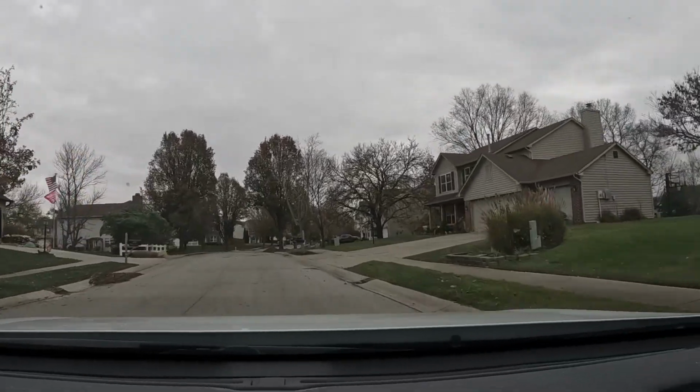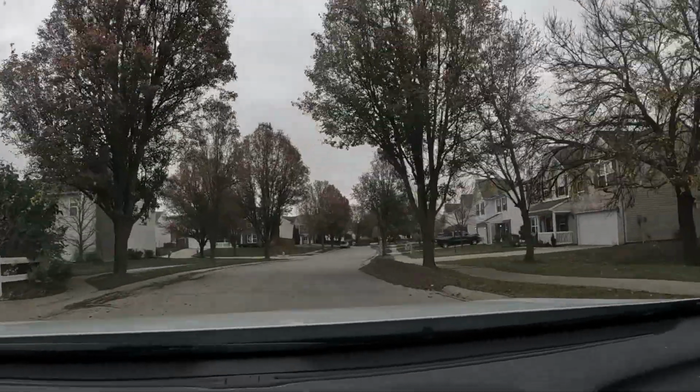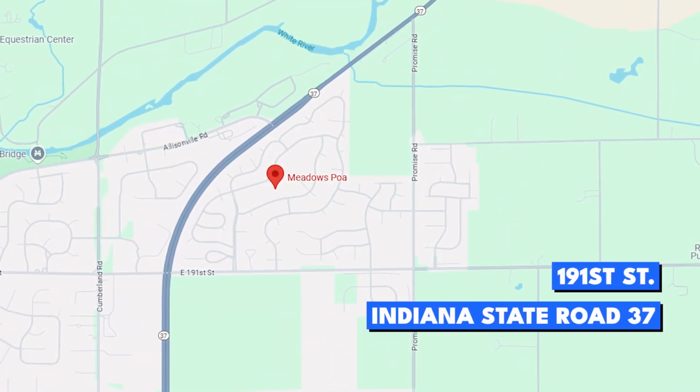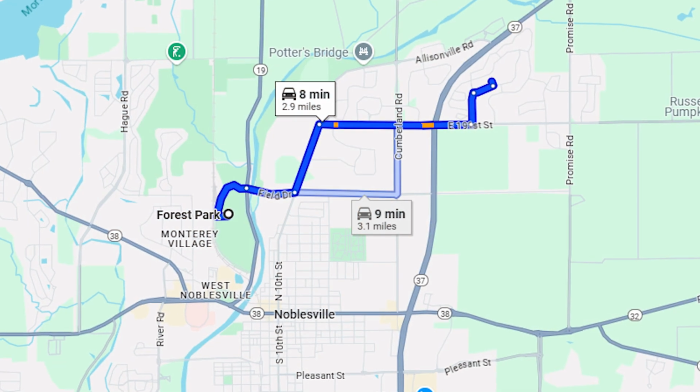It's a pretty massive community. It's got a couple hundred houses, but when I'm walking through it, it is a beautiful community. It's nice and quiet. It's also located by a ton of different amenities. So we're off of 191st Street and 37, and you got a ton of amenities by that general area here in Noblesville. Some of those nearby amenities are going to be Forest Park. Beautiful park. You're going to be about 3.8 to 4 miles away from there.